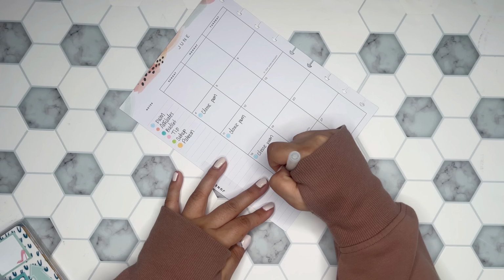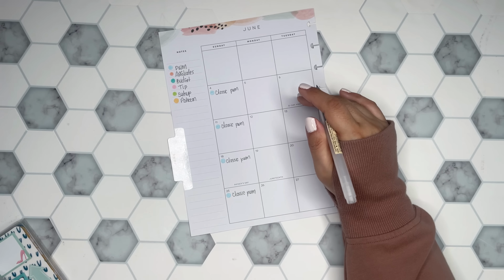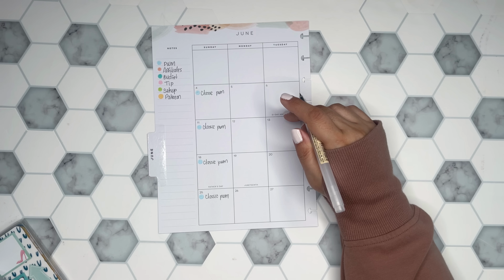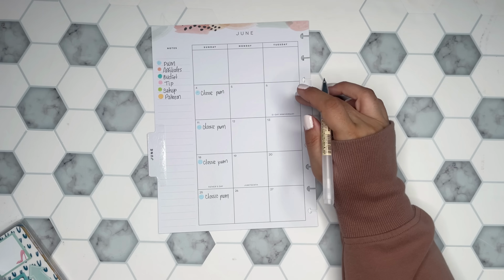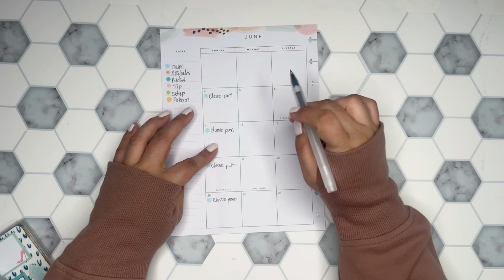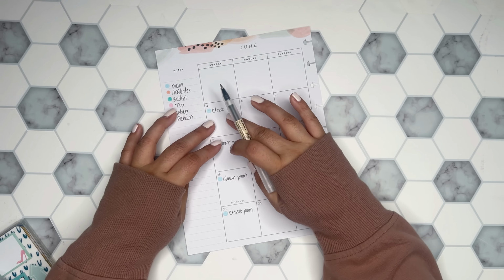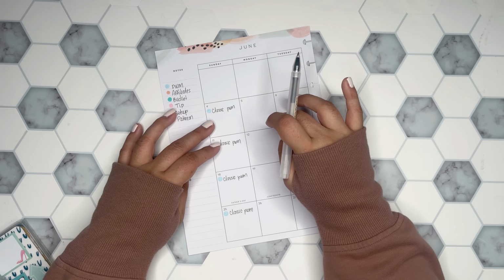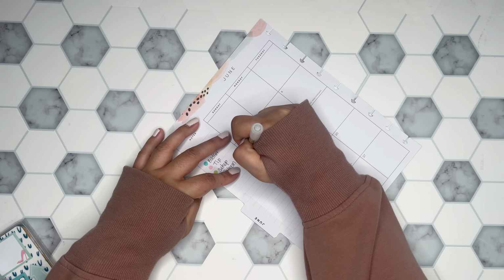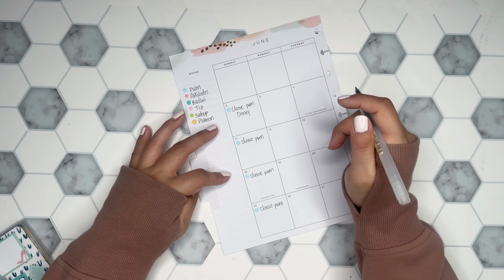Classic plan with me. And then, for instance, the week I go to Disney is this weekend, the 11th, because I go on the 9th. So I'm going to post that spread on the 4th because I usually show it before the beginning of the week. So this is going to be Disney. Classic plan with me, Disney. I don't yet know what kind of Disney spread, but that one's going to be Disney.